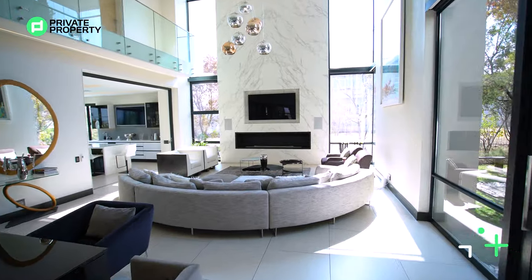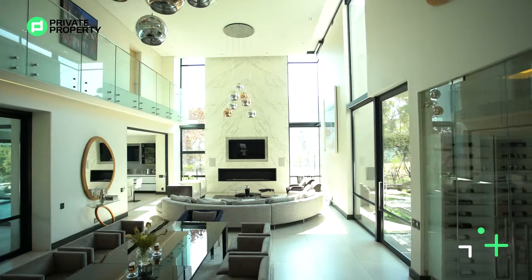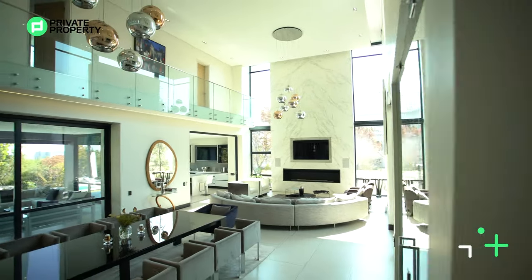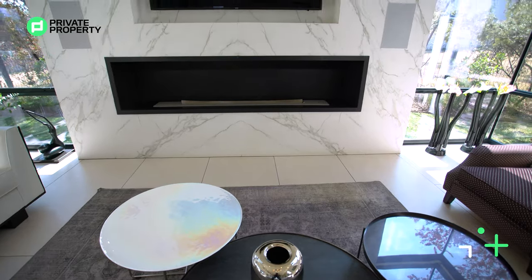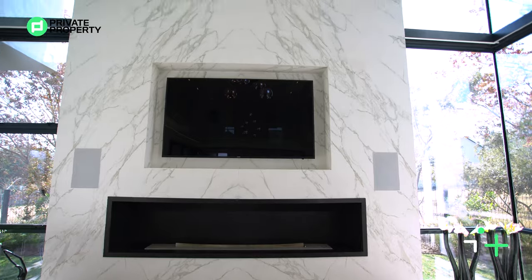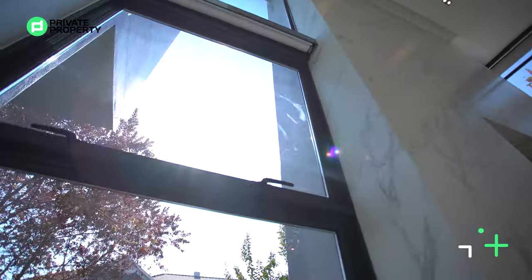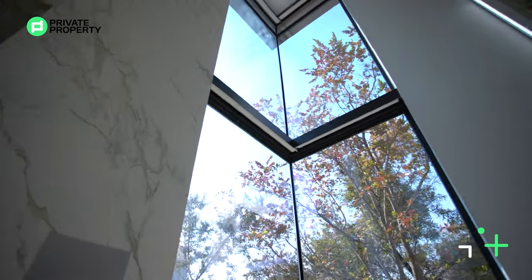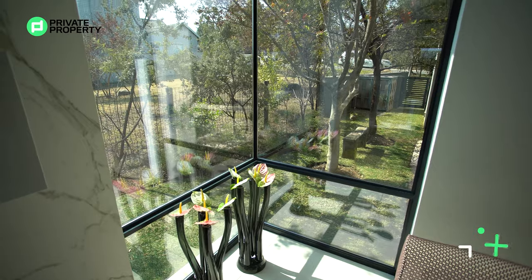This is incredible. Right over here, huge recess for your TV into this feature wall that's made out of marble. And over here, as well as over here, on each side of this gas fireplace behind me, you've got your inbuilt speaker system, like I mentioned. I mean, a lot of the homes we show you are entertainers' dreams, but I think a lot of us are gonna be asking our companies for raises now, aren't we?